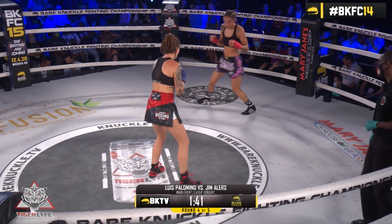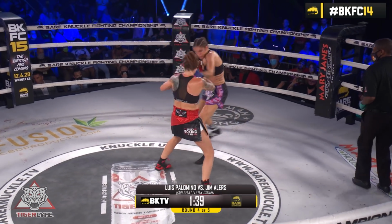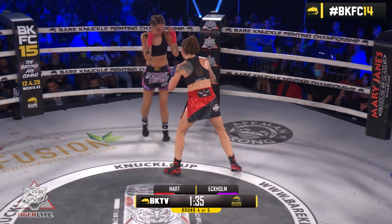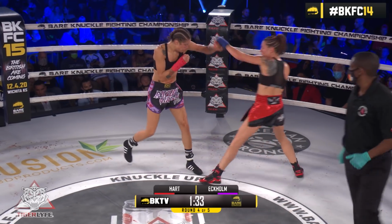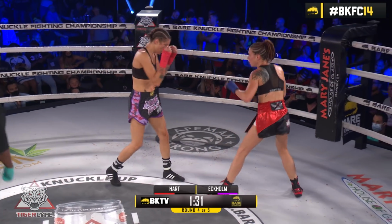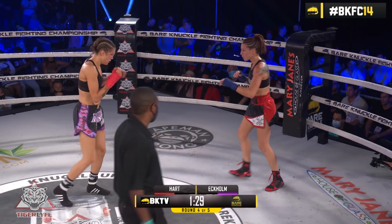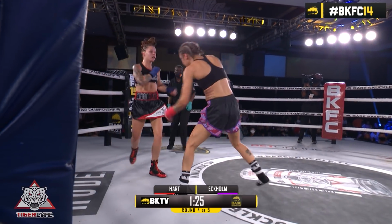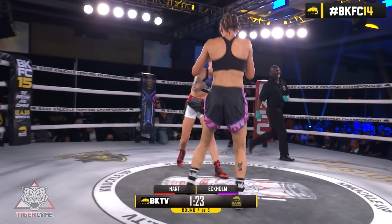And even Eckholm, she's standing a little bit too tall for me. And having the height on you doesn't necessarily a huge advantage when you're standing up that tall. That's actually just leaving your head a little bit more exposed. And I think if she could tuck herself forward, being a little bit more of a composed boxing stance, she could get those combos off without getting countered so easily.